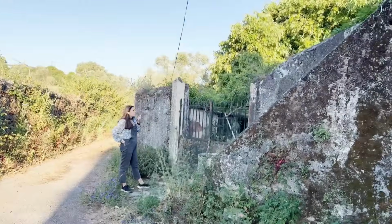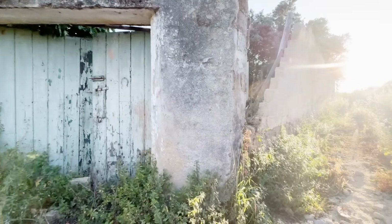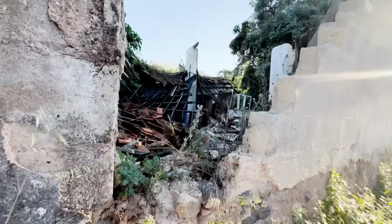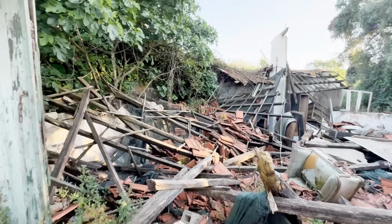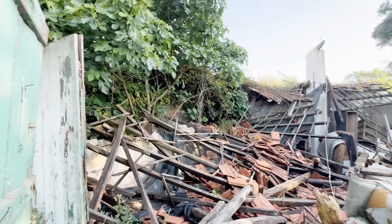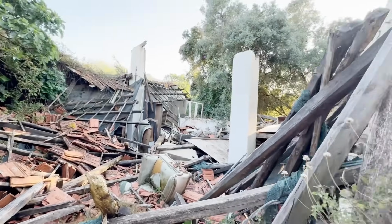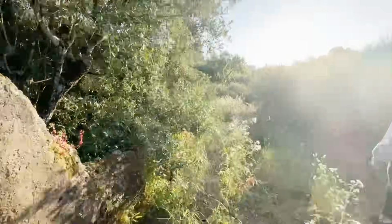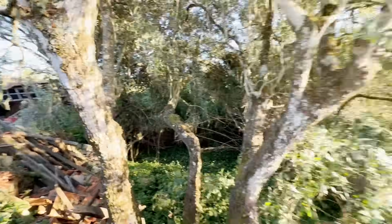Not far from the house, we found this barn. Big green wooden doors, leaning walls, no roof. Again, we couldn't open the doors, but we didn't really need to. Part of the wall had already fallen. So inside we found, again, more garbage, more broken furniture, and what was left of the old ceiling on the ground. Different angle, same disaster.